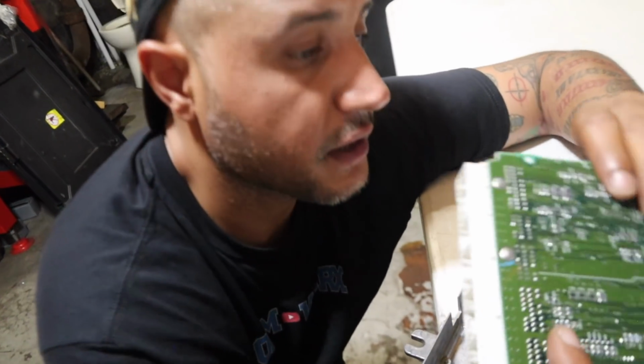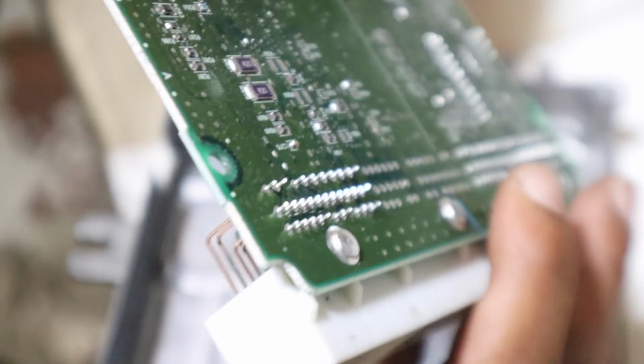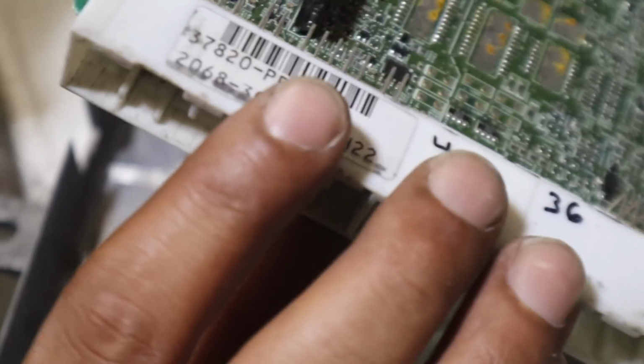I'm trying to see if I could see like a pin in one of these terminals. Oxidation or anything like that? I mean, it is dusty, but it shouldn't do it. With this guy here.